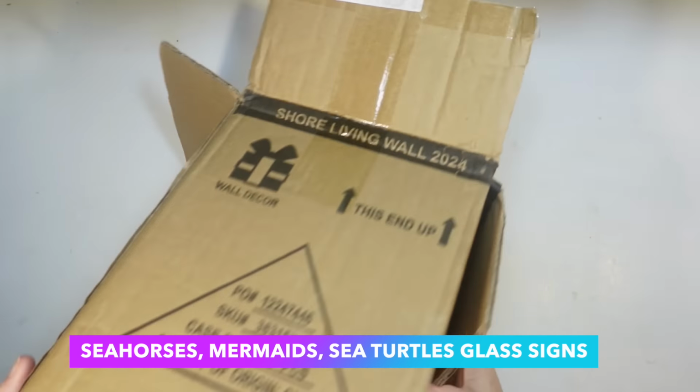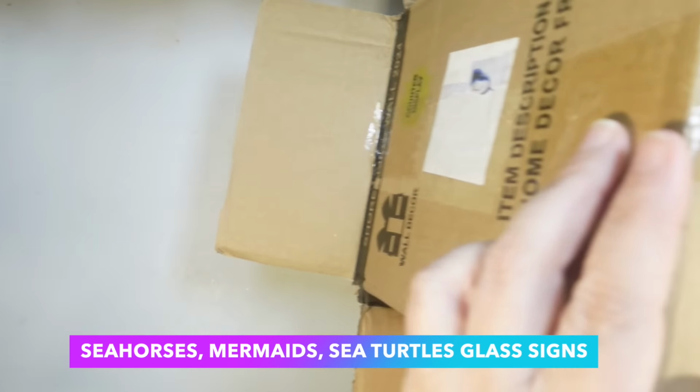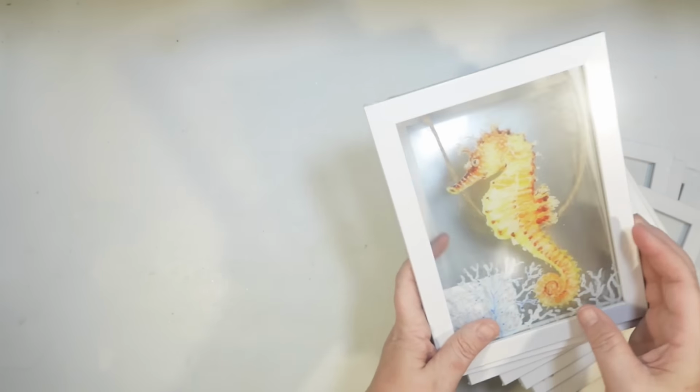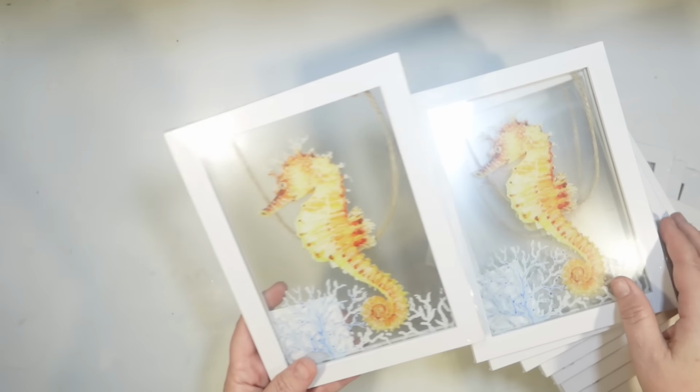Now, I ordered a whole case of these. I did see them in the store, though. I ordered a whole case because they're so cool. Look at these new glass signs they have this year. Oh, so many ideas for these. So I got a whole case because I wanted multiples of the same ones.